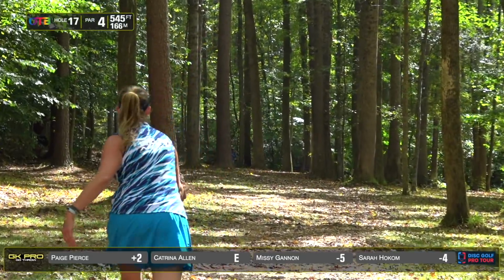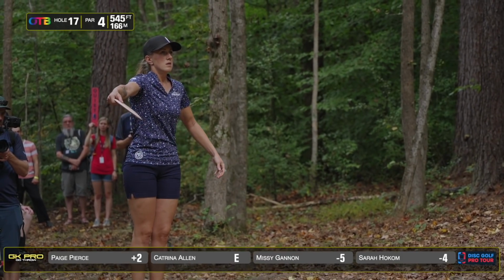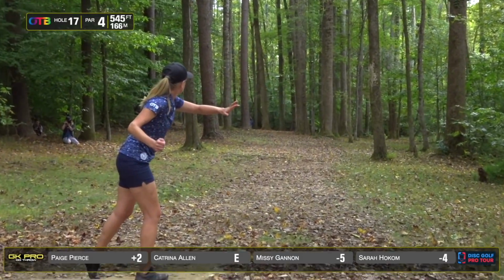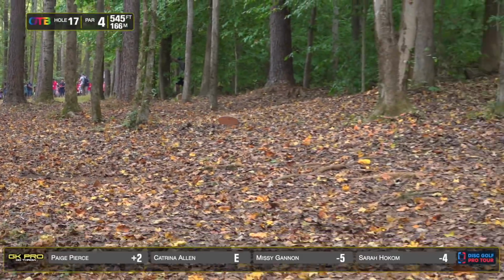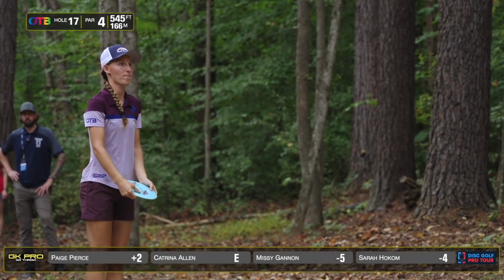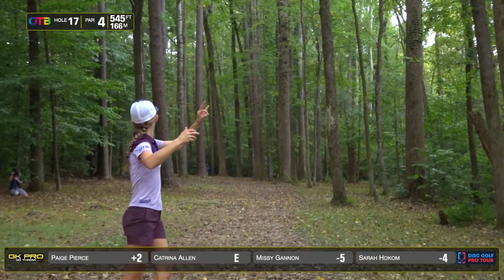This looks like a beautiful shape from Sarah. Ooh, catches one of the last trees, but right side is slightly friendlier than left side. And again, she just needs to par. Missy. Oh, that looks great. With her thrasher. Just love how she throws it. Just look how smooth and easy. Looks like she got all the way to the ideal spot. That's the perfect spot. If you could walk up and put it somewhere, that's where you do it. Or in the basket, because that's possible.